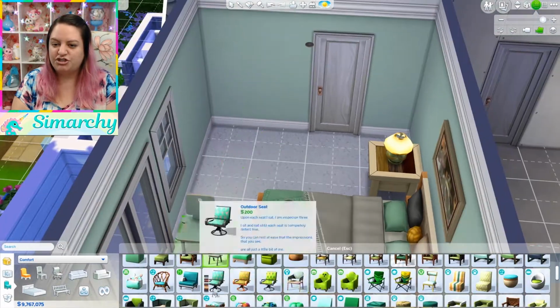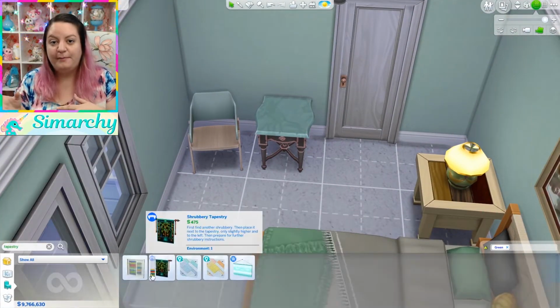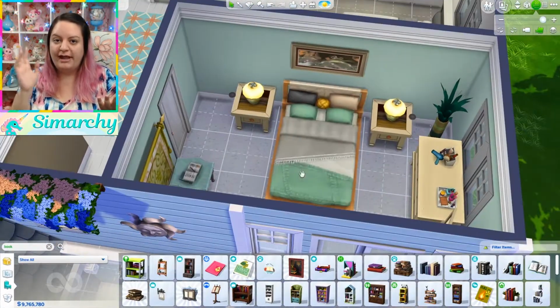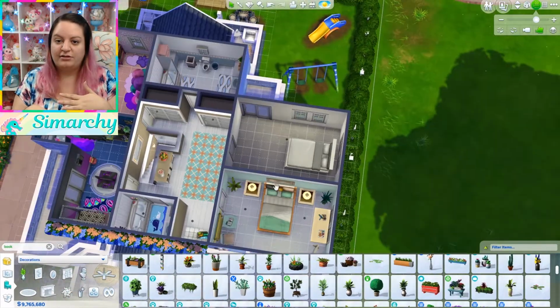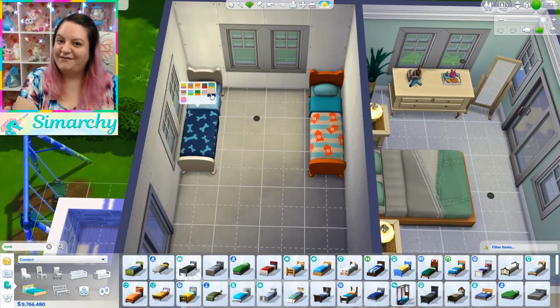And I made sure to put a crib as well, a baby's crib, so that room can be multifunctional. You could either have a toddler and a baby, or you can have a baby and then when it grows into a toddler, they already have their room set for them. And last, we have another kid's room.